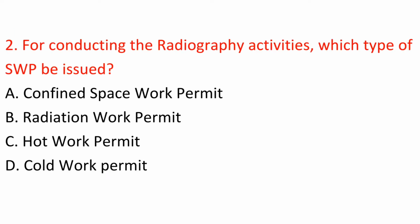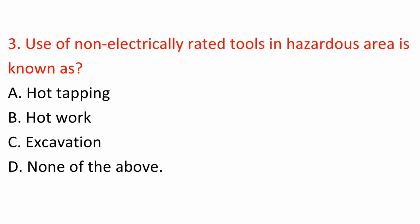Question 2: For conducting the radiography activities, which type of SWP should be issued? A. Confined space work permit, B. Radiation work permit, C. Hot work permit, D. Cold work permit. Answer: B. Radiation work permit.